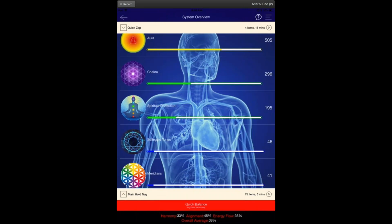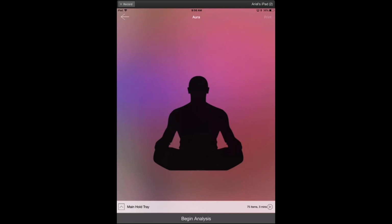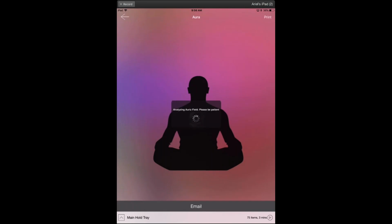So then we go back to the aura and let's take another look at the aura. So this is what it was. And let's go back. So we just hit begin analysis. It's so convenient now that it's been updated that we don't even have to put something in the tray. We can just hit that. Every time we go back in here, we can retest it.